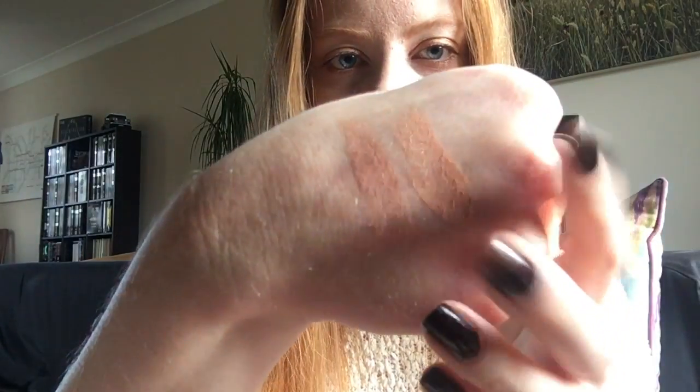It seems a lot cooler than the satin blush, and this one does seem like much more of a blush. I'll just swatch it next to the satin one as well. So this is the satin blush and this is the matte blush. So those were the face products that I got from Essence, but I did want to include these.